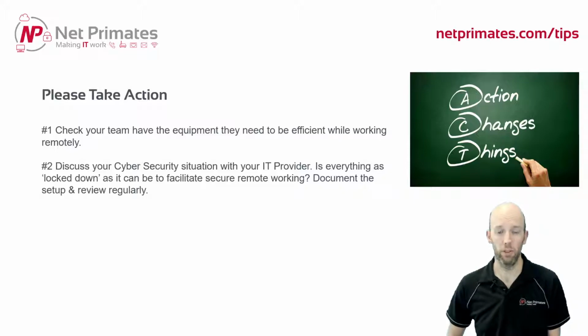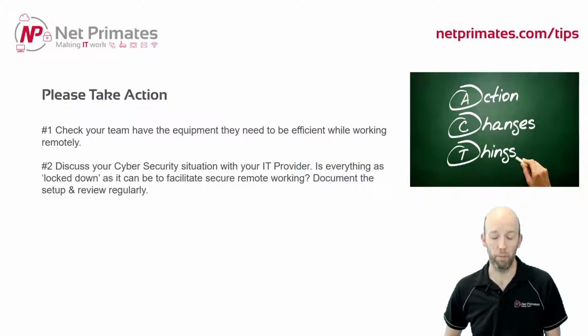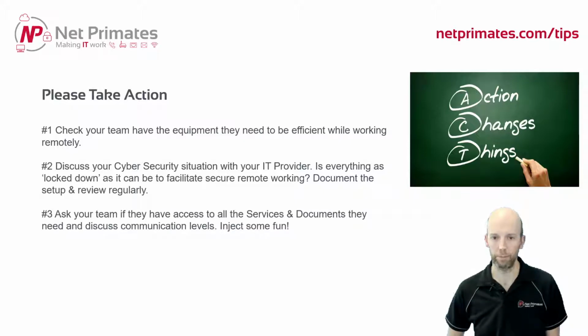It's also important to document the setup and review it regularly. In a changing environment, as frequently as quarterly or every 6 months at least, because there's a good chance there's change going on in your business prompted by remote working, and moving more and more to the cloud and so on. It's really important to make sure that your backups and your cybersecurity are taken care of, but not something you should be doing by yourself. You should be working alongside your IT provider to deal with that.